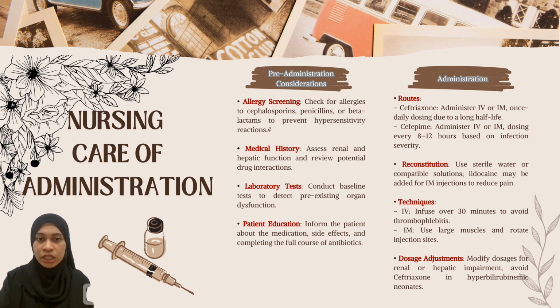For intramuscular injection, lidocaine may be added to reduce pain, but this should be avoided in patients with lidocaine allergies. So the technique for intravenous administration, infuse the medication over 30 minutes to minimize the risk of thrombophlebitis. For intramuscular injection, use a large muscle like the gluteus or thigh and rotate injection sites to avoid localized irritation. Last but not least, dosage adjustment. Adjust dose in patients with renal or hepatic impairment. Avoid using ceftriaxone in hyperbilirubinemic neonates due to risk of bilirubin displacement.